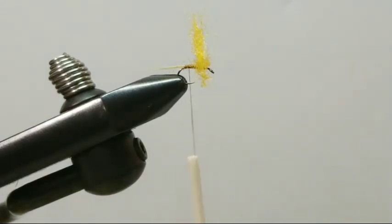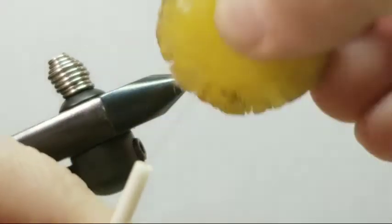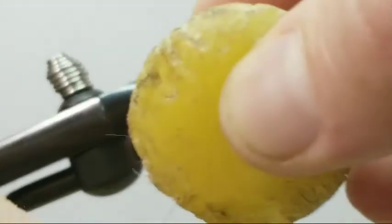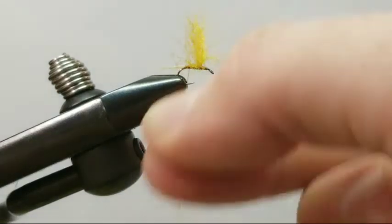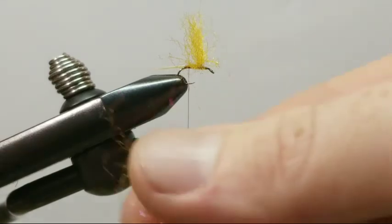All right, let's go ahead and get our dub on. Let's get a little bit of wax. Gluten waxy. I like it. A little additional wax. Oh, okay. Sorry, Steve. Steve's cooking dinner. Lame excuse. All right. A little bit of dub.